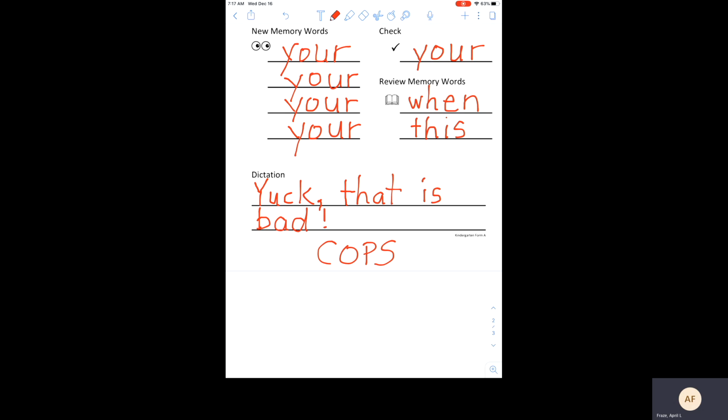Did I capitalize my first letter and use lowercase everywhere else? Yes, so I can check off the C for capitalization. You do it too. If you did, check yours off. Yuck, that is bad. My words are in the right order. Are they organized with spaces? Yes. Did I put my punctuation in there at the end? Yes. Now let me check my spelling. Yuck, that is bad. Yes. Spelling looks good.